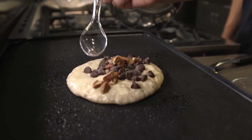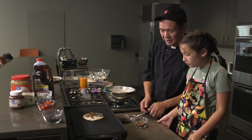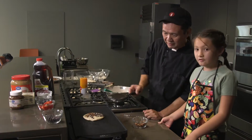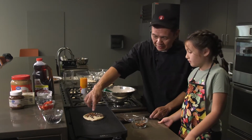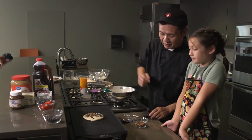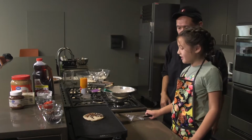All right. So, I think it's getting very close to being ready to be flipped. We can kind of tap it down a little bit, okay? And see that we have a few bubbles forming right here. You see the bubbles coming? We're almost ready to be flipped. And you can take a little peek, like this.